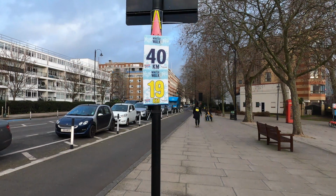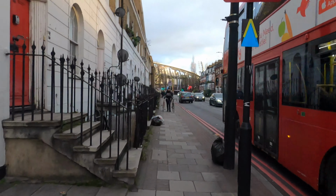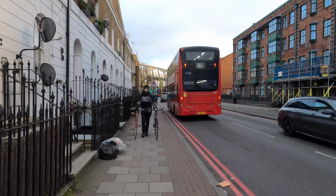Righto, just approaching the end now. Fortunately saying 25 miles, but that's been out right from the start. Good walk. Feet are still working. I'm not sure they're going to be working tomorrow, but they're working now, so happy days. Alex Stewart Gate, there it is in the distance.